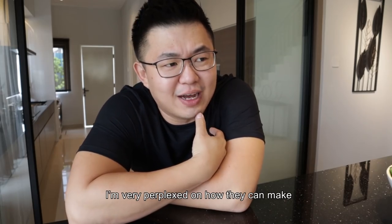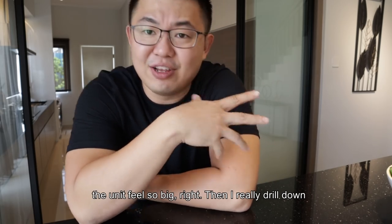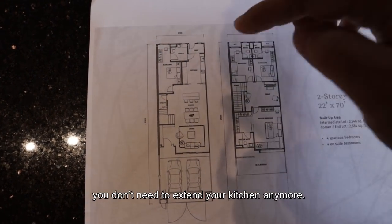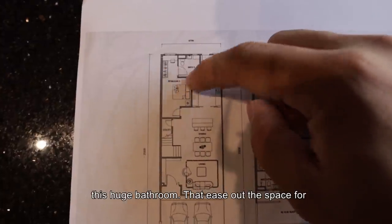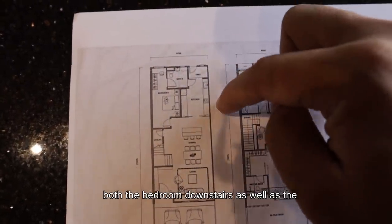I'm very perplexed on how they can make the unit feel so big, right? Then I really drill down onto the layout. First of all, they extended fully, which means the new owners that come in don't need to extend your kitchen anymore. Then they minimize the yard space to accommodate this huge bathroom. That eases out the space for both the bedroom downstairs as well as the kitchen space.